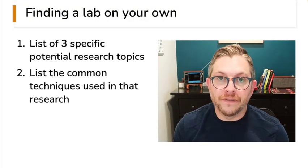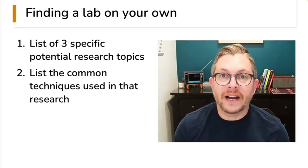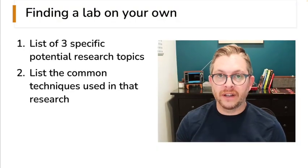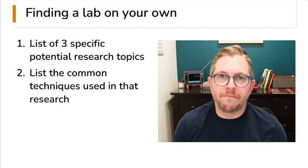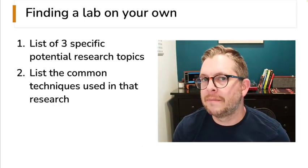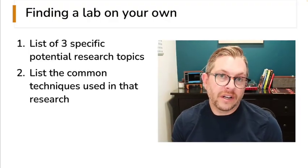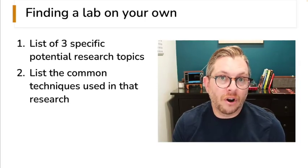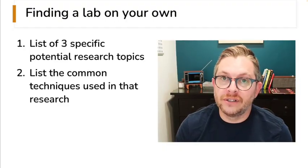Next, list the common techniques used in that research. Often, if you were to look at the research description of what faculty in cell biology or neurobiology or genetics are doing, you might think, oh, these topics are completely different. If I learn techniques in this lab, then how is that going to apply to any other lab? If you're working on cells, there are going to be a handful of core techniques that, regardless of what lab you're working in, are very common and good to know.